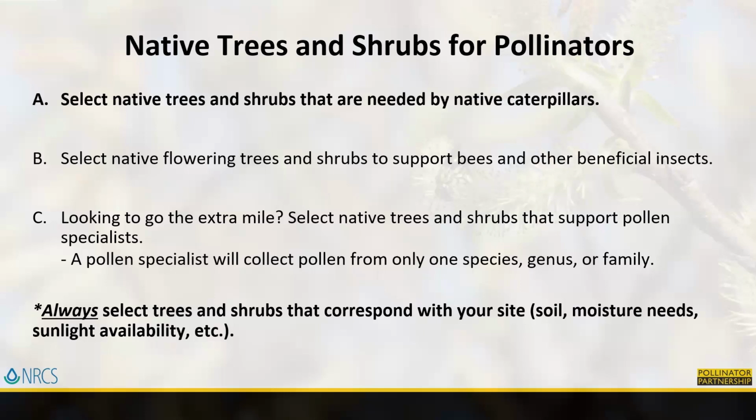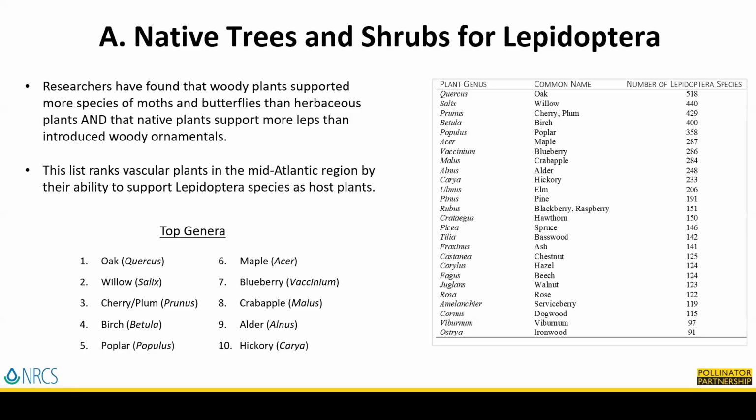All right, so we're going to start at A, and we're going to talk about the trees and shrubs that are going to support our native caterpillars. Researchers have found that woody plants supported more species of moths and butterflies than herbaceous plants, and that native plants support more Lepidoptera than introduced woody ornamentals. Lepidoptera is a fancy word for moths and butterflies. So here is a list that ranks vascular plants in the Mid-Atlantic region by their ability to support moths and butterflies as a host plant. And when I say a host plant, I mean leaves for caterpillars.